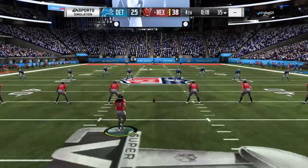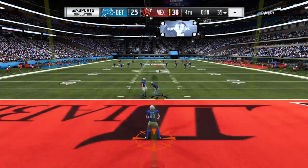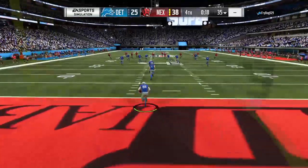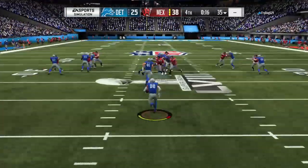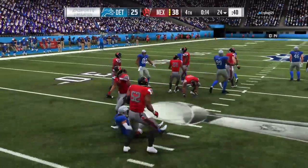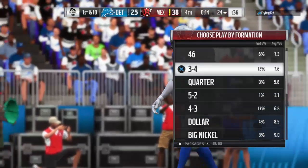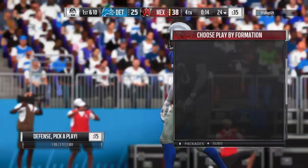Out is the kickoff unit as they run up and send this one away. This will be taken to the back of the end zone. And a pretty good return here. He'll be stopped just shy of the 25 at the 24-yard line. The Lions offense, they get ready to head back onto the field.